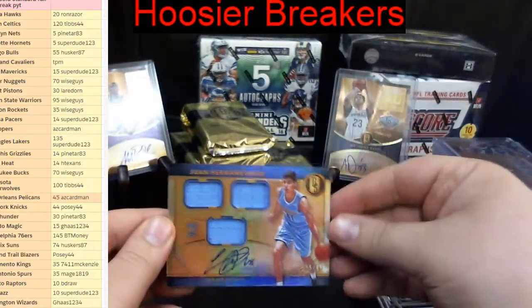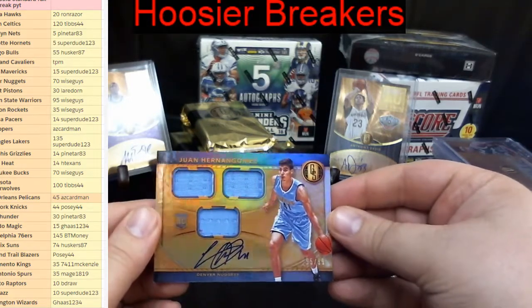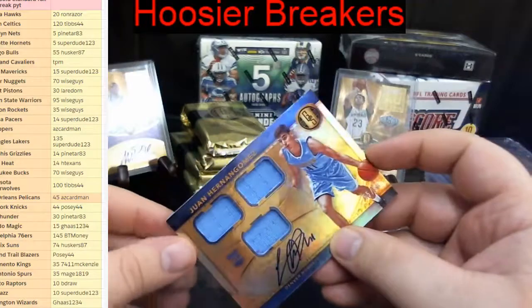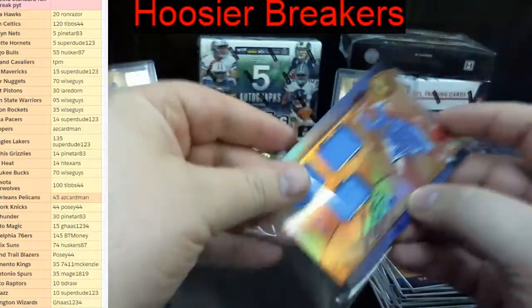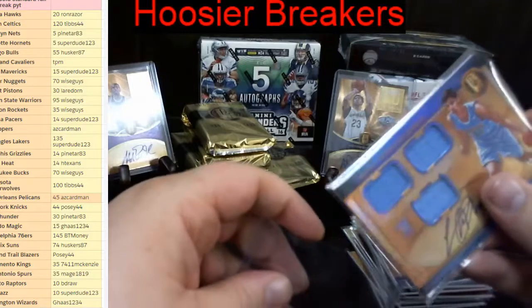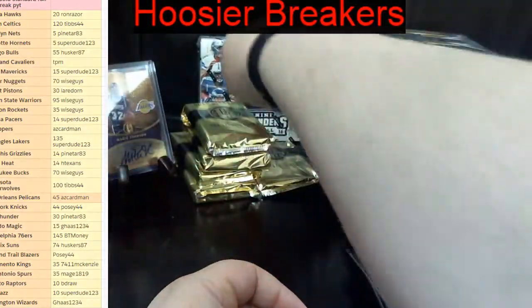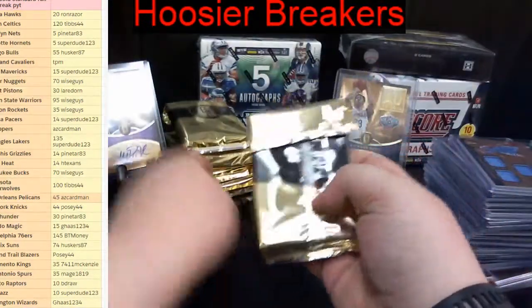And for the Nuggets, Juan Hernangomez. 55 out of 99 RPA. Triple relic for the Nuggets. Oh, the wise guys. Oops. That's messed up. Boom. Do this real quick. All right, 5 packs left.